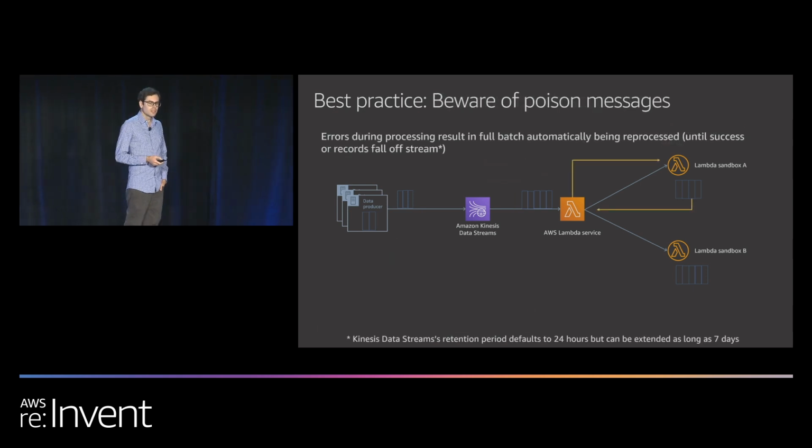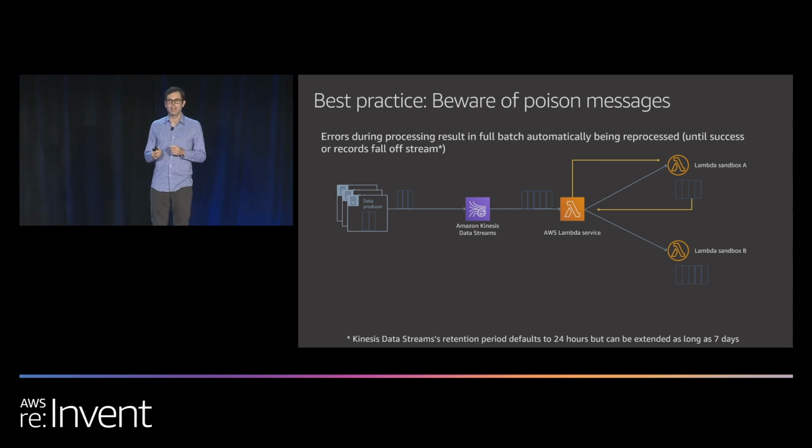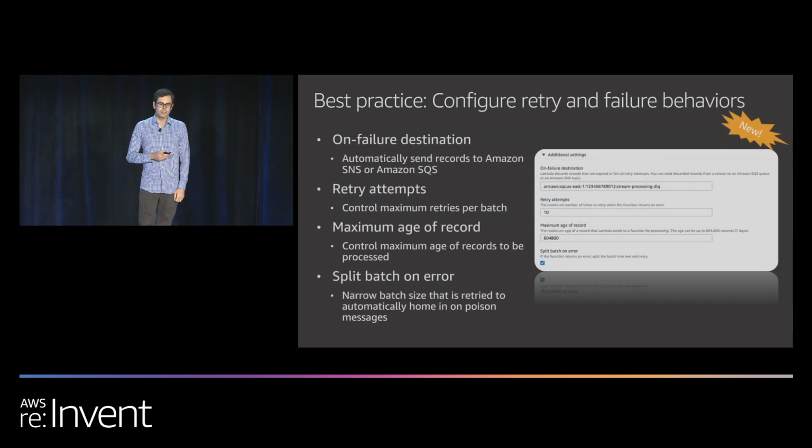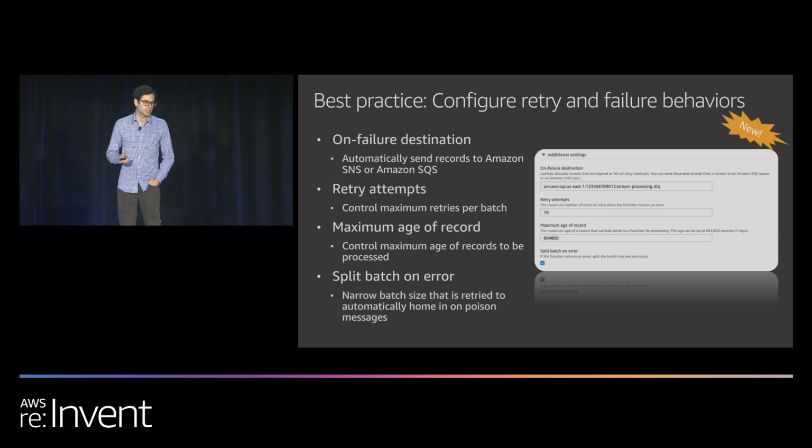Another key best practice is related to retries. The way the Lambda service works is when we get a message, we're going to automatically try to process the whole batch. But if any one of those messages in the batch fails, we're going to automatically retry the whole batch. We don't know which one failed, right? So the whole batch will be retried until either the whole batch succeeds or the messages fall off the stream, whichever comes first. So with that in mind, proud to announce that we have several new features that have come out just in the last few weeks if you haven't seen these.